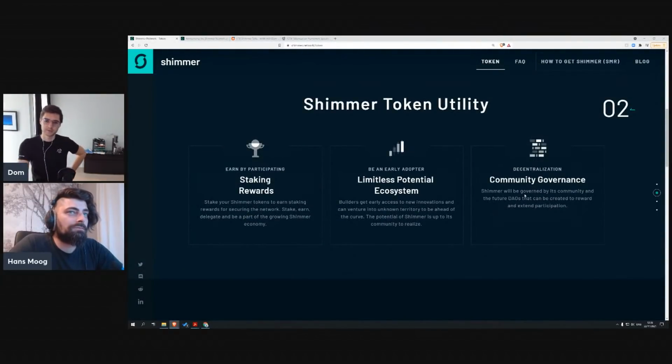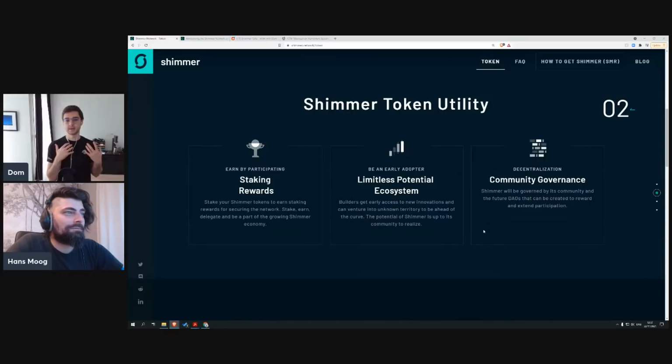And the last point that I wanted to make is that the potential of Shimmer has to be realized by its community, right? It's up to the ecosystem to really give the token and to give the network its utility and its value. Our focus is on this being an incentivized staging network, right? We want to do technology validation, and we want to accelerate our innovation. And it's up to the community to really participate and to realize this potential.